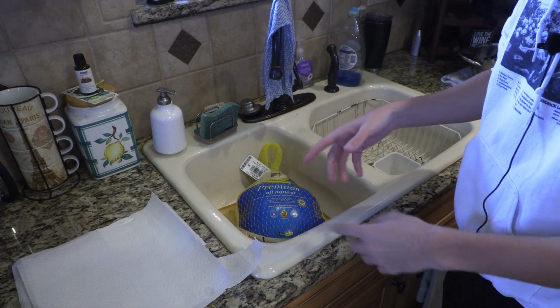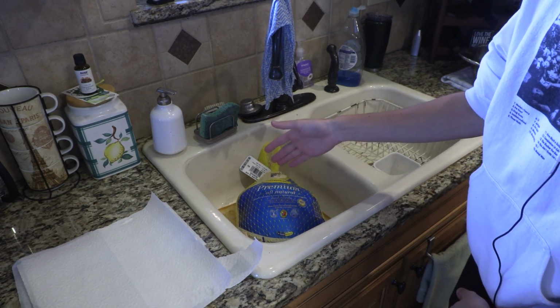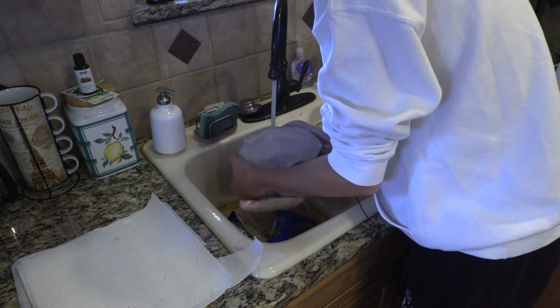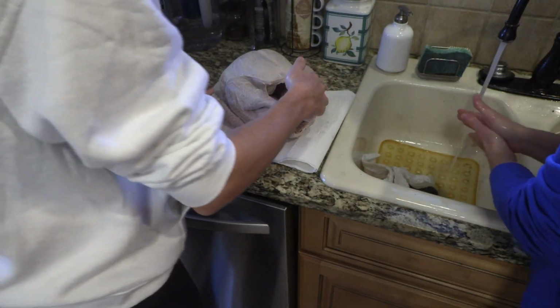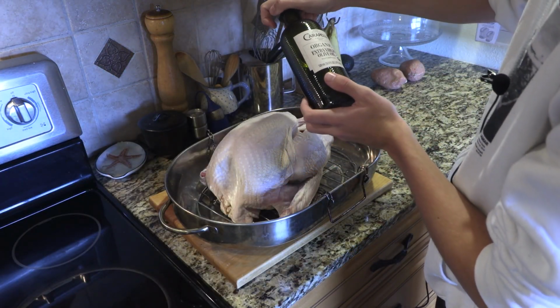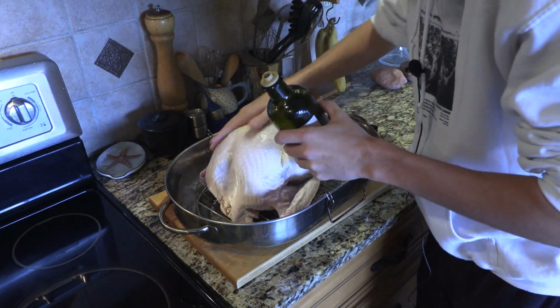We're greased up. First step to making a turkey is to clean it entirely. Also, you want to check the cavity. What is this? Ew. The next step. Put some olive oil on the top. Okay, not super fast.